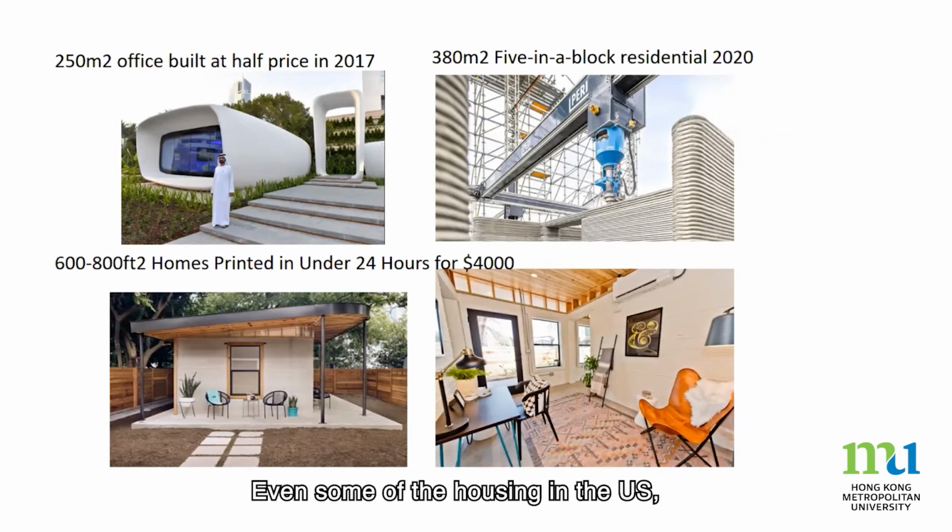Even some of the housing in the US, they just use $4,000 to print a community house in 24 hours.